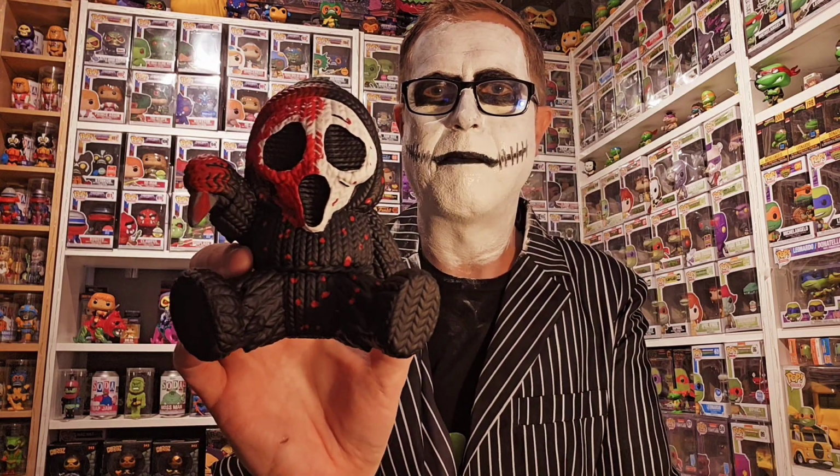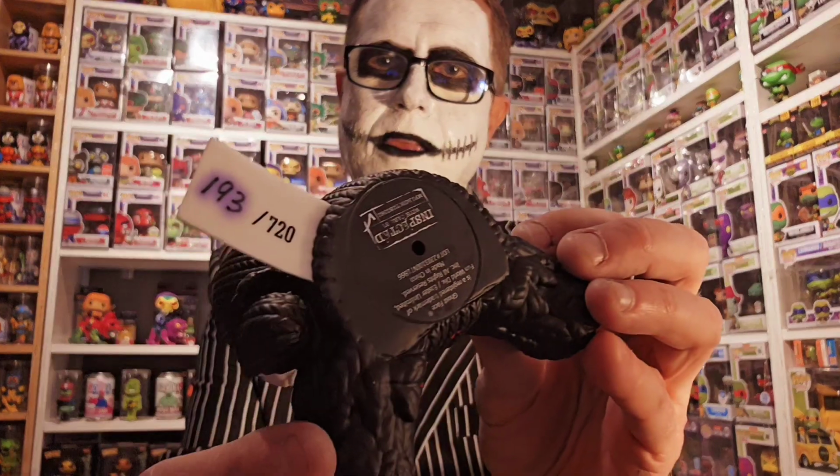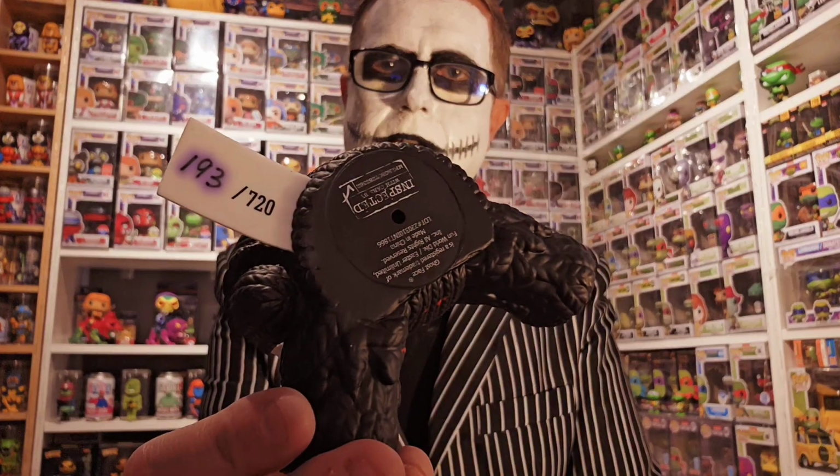So number 3 is not a Funko product, surprisingly. Actually, 2 of my top 3 are not Funko. So number 3 is the Bloody Ghostface Handmade by Robots figure. This was limited to 720. And you can see on the back, I've got 193 right there. So with me, I love stuff in box and out of box, especially these Ghostface figures. So when it came out, I did get 2 of them. So really cool to have 2 of this one now. It's really great to be able to display one out of box.